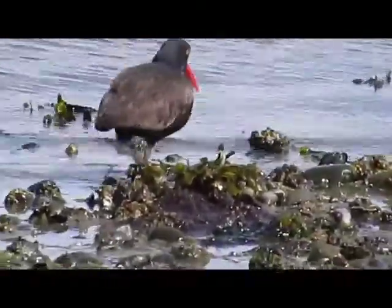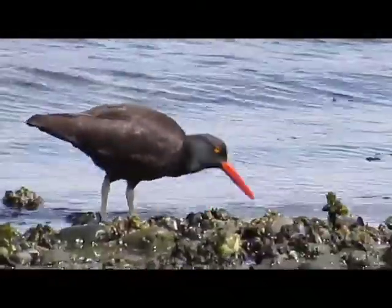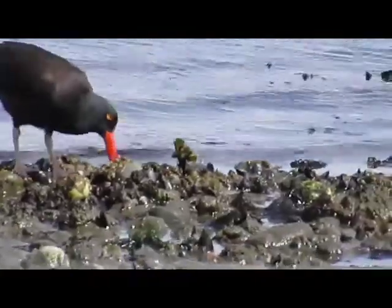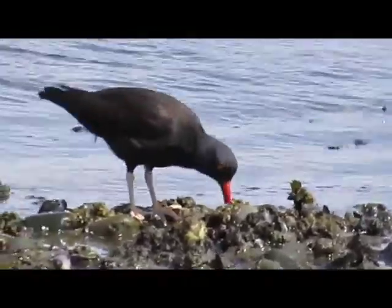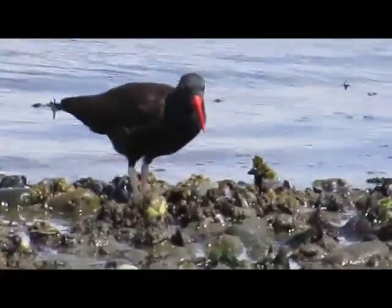These birds eat a variety of invertebrates, including mussels, whelks, clams, worms, and limpets. It especially likes to eat creatures that cling to the rocks below the high tide line. It usually feeds at low tide.